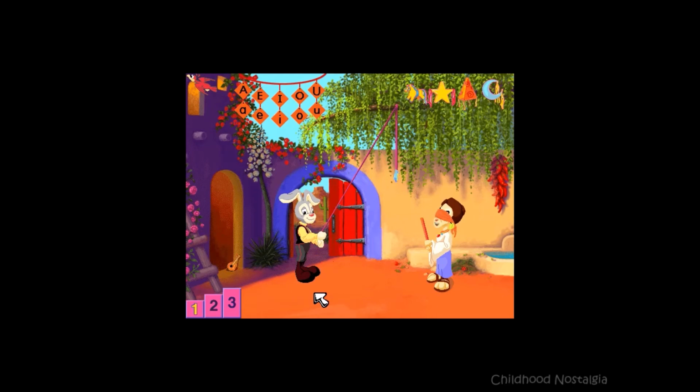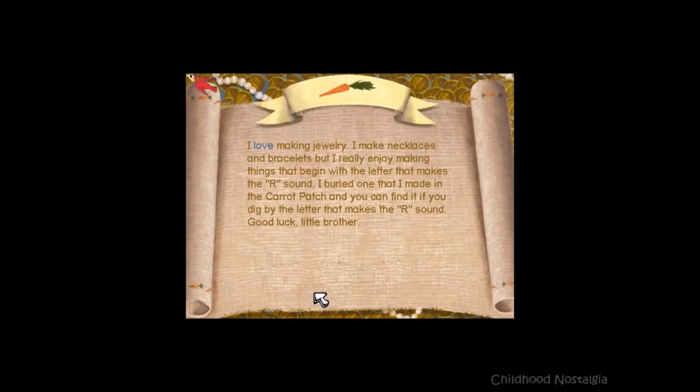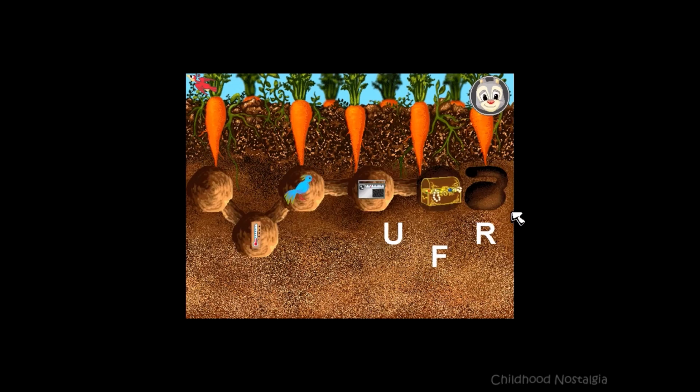And now I owe you a clue to the treasure in the carrot patch, don't I? Okay, now listen carefully. I love making jewelry. I make necklaces and bracelets, but I really enjoy making things that begin with the letter that makes the er sound. I buried one that I made in the carrot patch, and you can find it if you dig by the letter that makes the er sound. Good luck, little brother. Hooray, hooray, you've got a clue. But now it's all up to you.